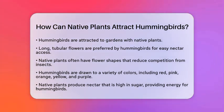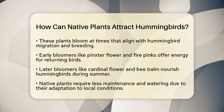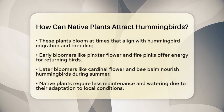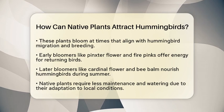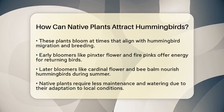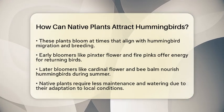While red flowers are a favorite, hummingbirds also visit blooms in pink, orange, yellow, and purple. Native plants provide a variety of colors, ensuring that hummingbirds can find food throughout the growing season. Nectar is another key factor. Native plants produce nectar that is rich in sugar, giving hummingbirds the energy they need for their fast-paced lives. Because these plants are adapted to local conditions, they reliably produce nectar year after year.